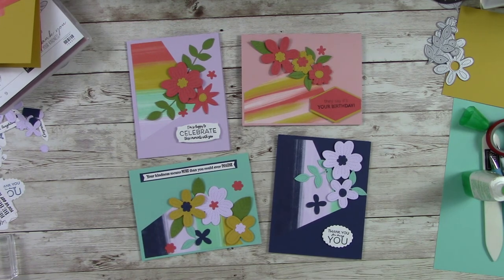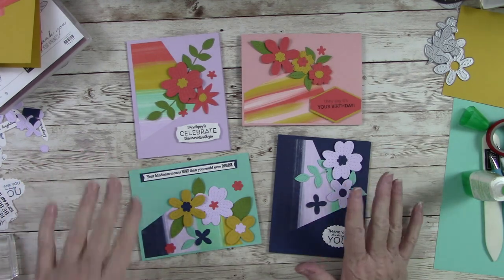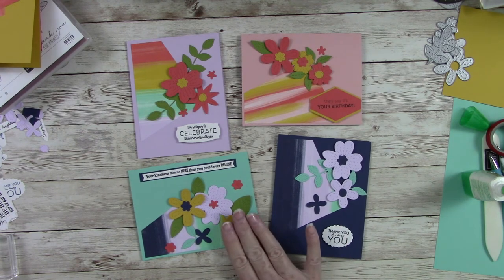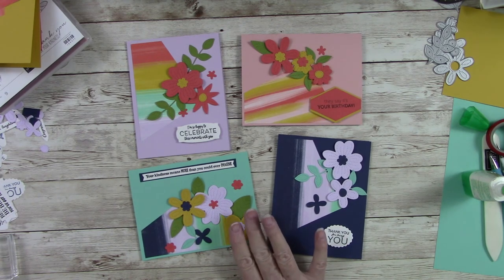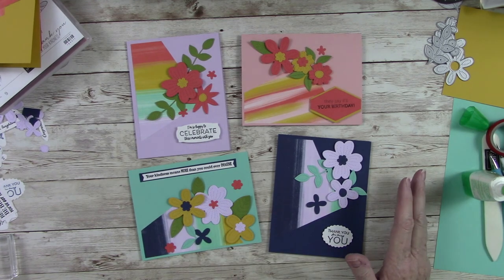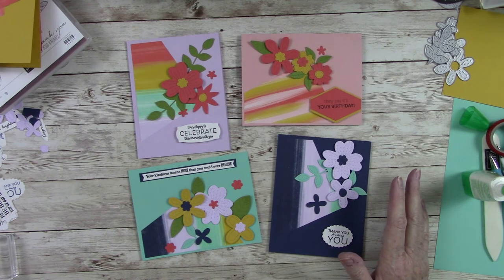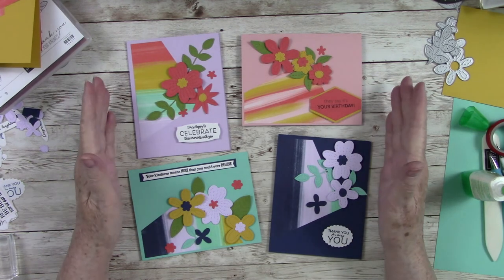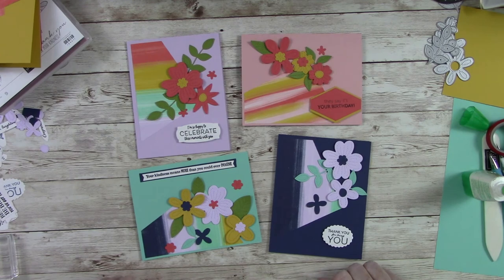Mother's Day's coming up. We're going to be working on some projects for Mother's Day pretty soon, so stay tuned, because I think every mother, every daughter, every woman in your life, whether it be your aunt, your cousin, a sister, a daughter-in-law, anybody would love to have a set of cards made like this. And they're so easy to do.